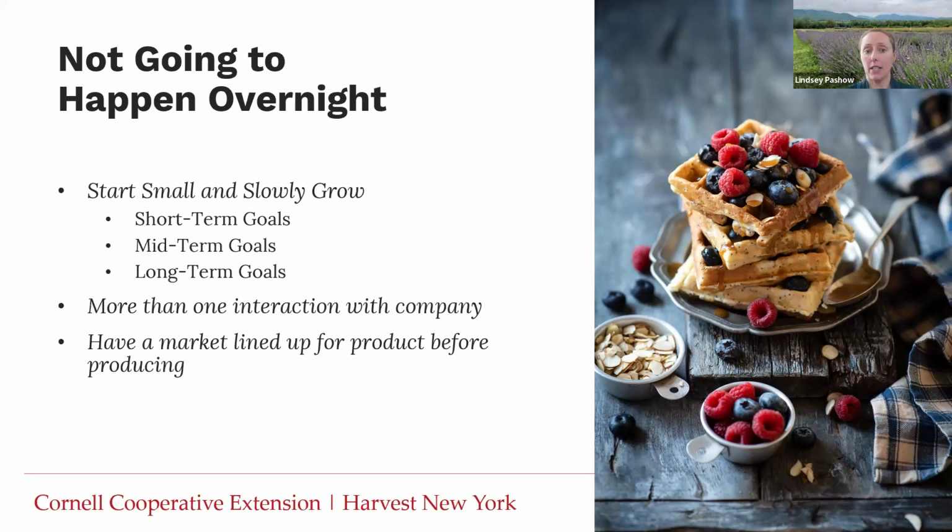A lot of the time when it comes down to finding markets, especially if you're going to be wholesaling your product, it's going to take more than one interaction with a company. I've been told, as a rule, sometimes it takes about 10 interactions with a place to be able to get into that market. People forget about people trying to come in and sell their products, so they need a reminder. And you're not technically bugging them until they tell you to stop, leave me alone. So think about doing quite a bit of follow-up if you're trying to sell your product out into the public.